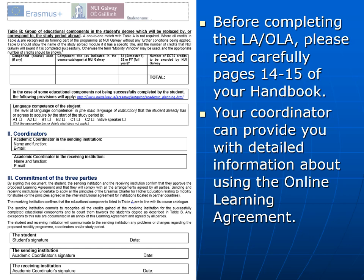You'll also be required to indicate your level of language competence based on the Common European Framework of Reference for Languages, where A1 is beginner level and C2 is proficient. There's also a native speaker box, if that's applicable, for instance, if you'll be studying abroad through English. You'll need to provide names and contact details for your coordinators here and at the host university, and the document will have to be signed by all three parties. This brief outline is, of course, not a substitute for reading pages 14 to 15 of the Information Handbook, where the learning agreement is dealt with in more detail.